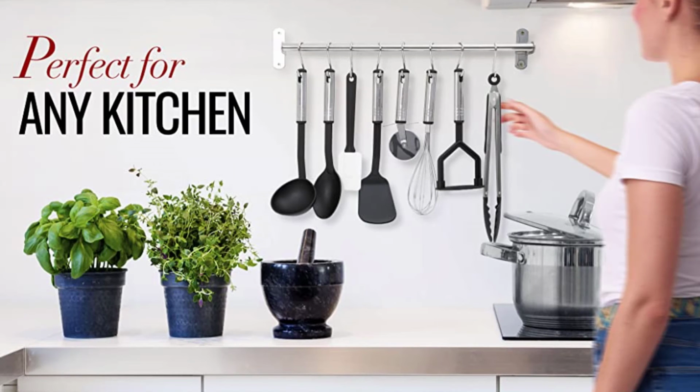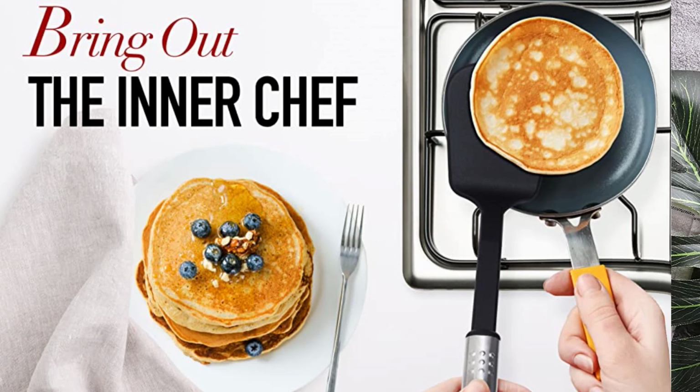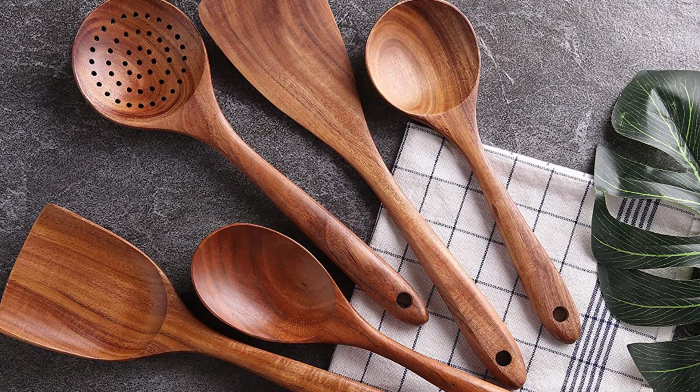Kitchen utensils are very important essentials for any kitchen. Take your time, research the products, then take your decision. If you are in a hurry, choose anyone from our list.